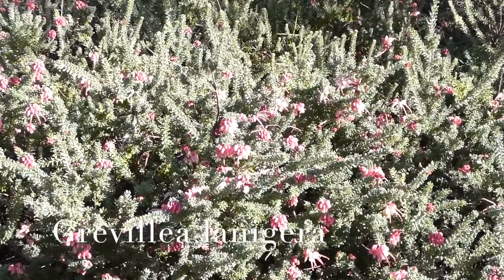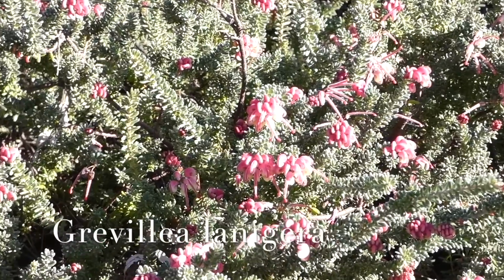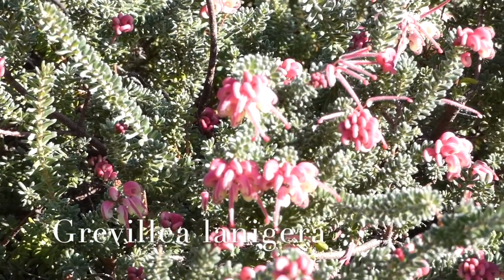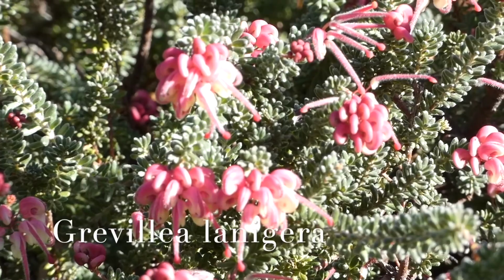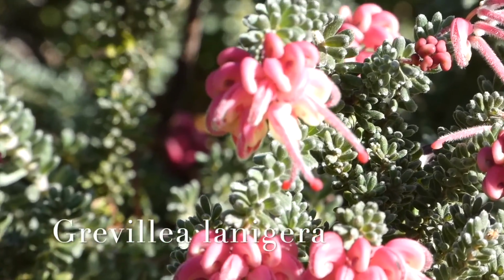Grevillea lanigera has grey-green foliage and pink and cream flowers on a low bush. This plant, commonly known as woolly grevillea, is endemic to Victoria and New South Wales.